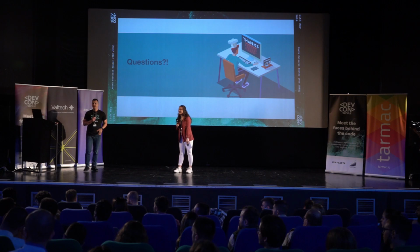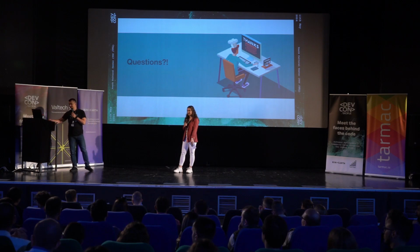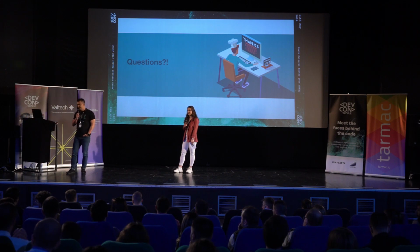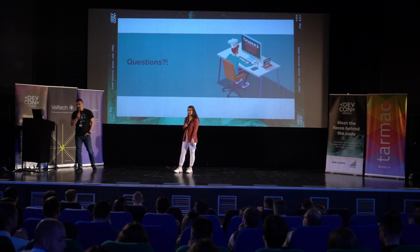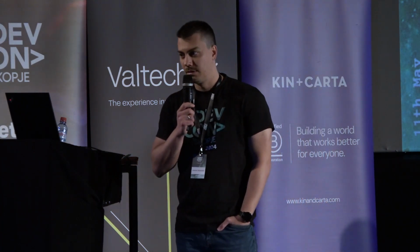Nice presentation, by the way. Thank you. I have one question. I see that you're using HashiCorp Vault, but what if you have an isolated environment where you can't use something like the cloud's vaults? What will be your second choice, other than .env variables? By isolated, you mean like on-premise, with no access to the internet? Yes, exactly.